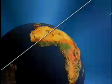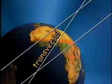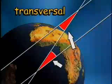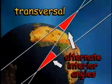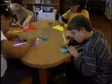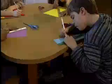A line that intersects two parallel lines is called a transversal. The two angles formed from the transversal line and the parallel lines are called alternate interior angles. And, according to geometric rule, they are equal. Let's prove it. Take a piece of paper of any width and draw a diagonal line on it.